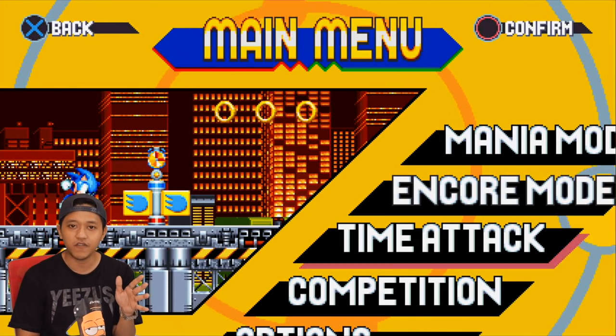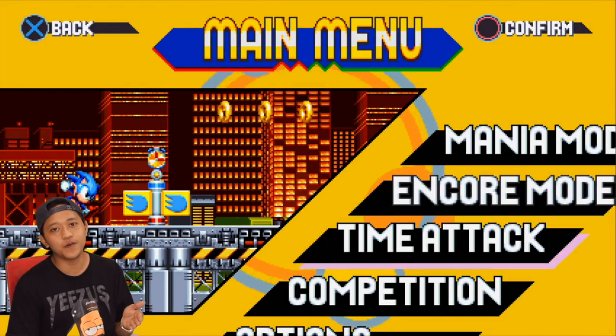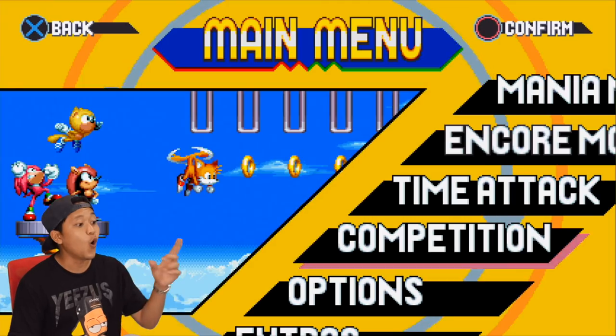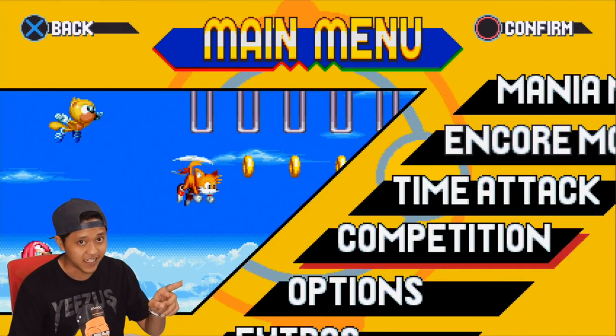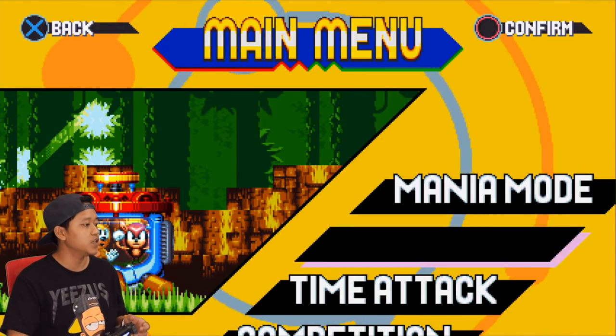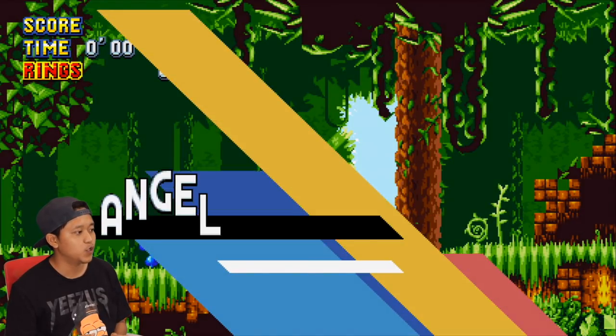I've seen a lot of speed runners, people trying to finish the map as fast as they can. It doesn't become enjoyable over time for me. I mean, it is competitive, but oh, there's actually a competition mode. Oh, this is the mode where you can play with your friends. Okay, so this is the multiplayer mode. Let's just go into encore mode because I saw Ray and Mighty. So I have to follow the gem.